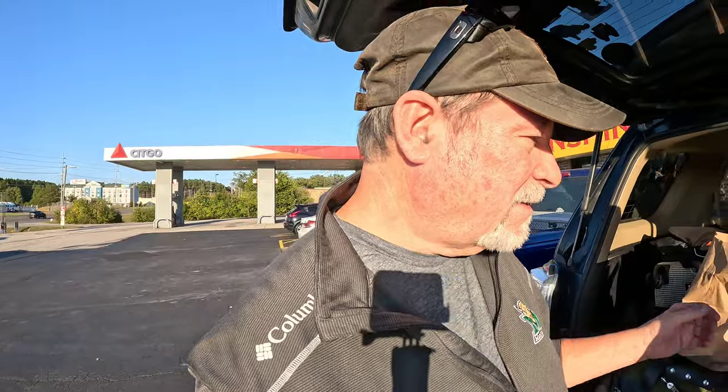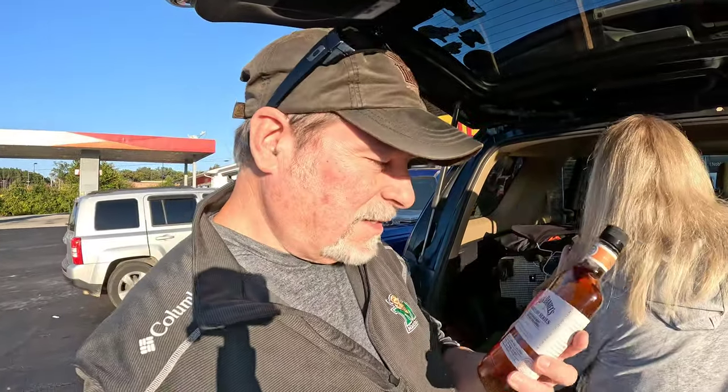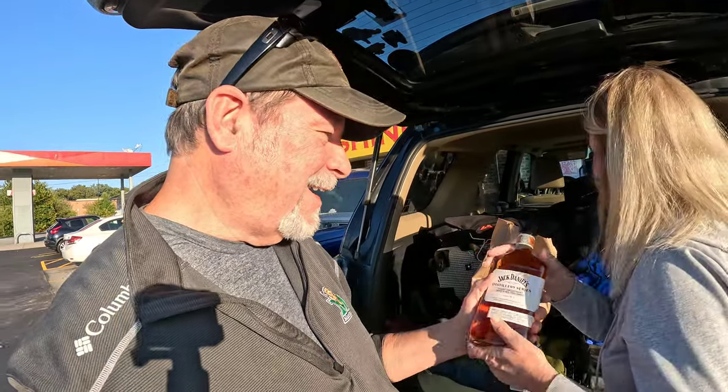Guys, we love MC's Liquor. We got some really cool stuff. Look at this. First of all, Bob showed us this. This is very unique. He said it's a Jack Daniel's Distillery Series. Tennessee whiskey finished in Añejo tequila barrels. I don't know about all that, but we're going to try it. We're going to see what it's all about, I reckon.